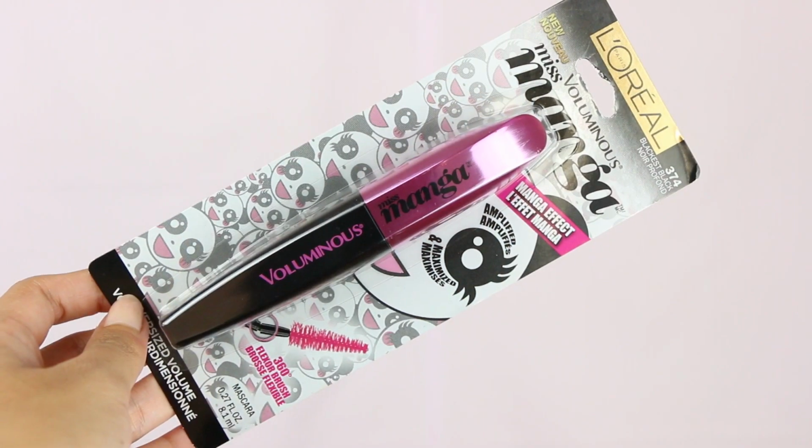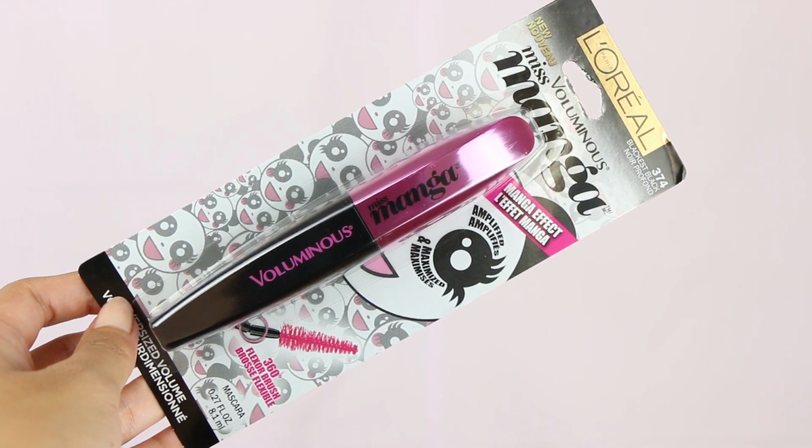From Walmart, I decided to pick up the new L'Oreal mascara. This is the Voluminous Miss Manga mascara in the shade Blackest Black. This is the darkest one that they have, and look at the packaging. It's super cute and definitely reminds me of Japanese makeup because of the cartoon background and just how they package the whole mascara itself. I saw Miss Liz Hart post this on her Instagram, and I was like, I gotta have it, so I picked it up the next day.